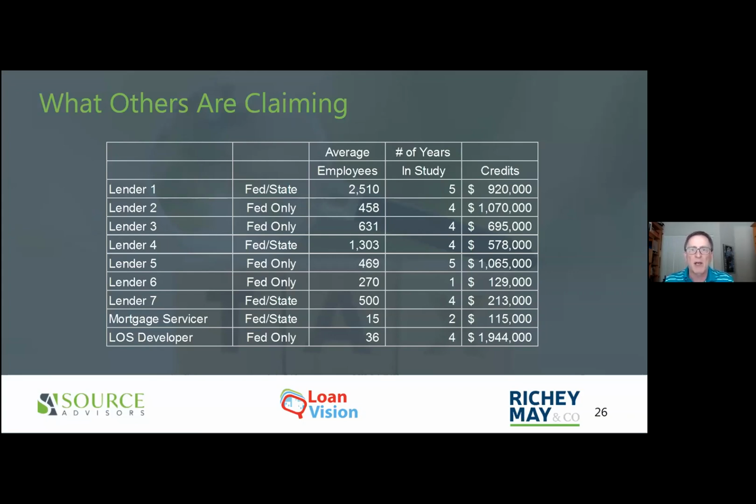And as Alex will tell you in a minute, the number of employees doesn't always correlate to the amount of credits. Look at lender 1 versus lender 5. Far fewer employees for lender 5, yet a credit that even exceeds lender 1. So it's more the concentration. He'll talk about it, but it's more the makeup of what you're doing than the sheer headcount that gets it done.